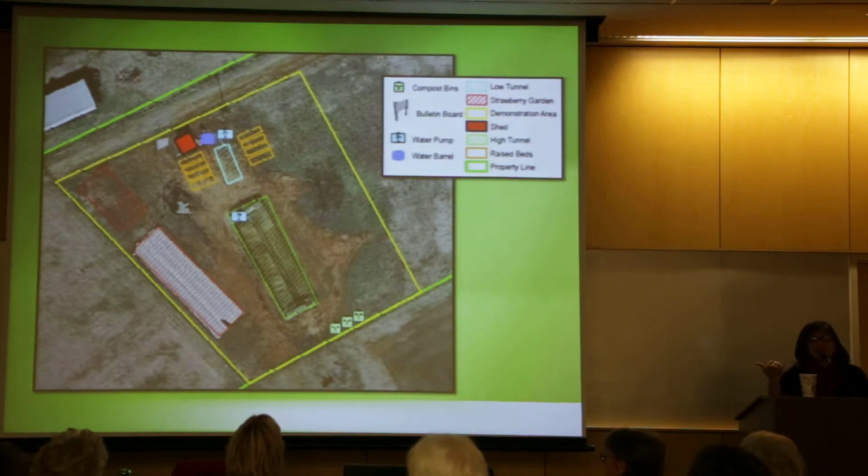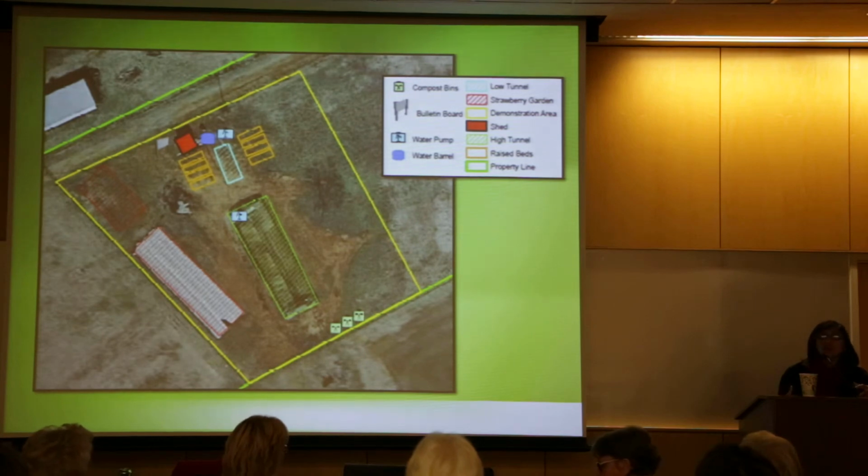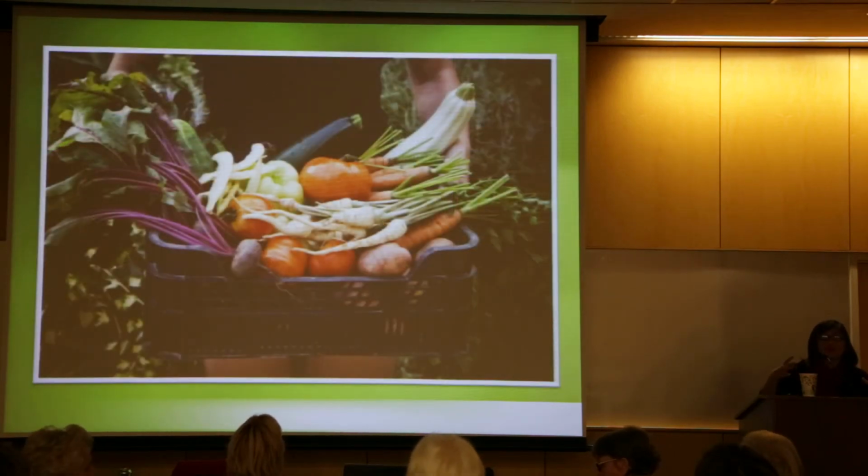This is a plan of what we're planning to do at the demonstration site. As you can see, there's not a lot of kids involved, and I want to get more kids involved. So we're going to put in some raised beds to get kids to feel more ownership, so that they can feel like, hey, I'm not having a huge half-acre plot, but I have a small, 4 by 20 feet raised bed.